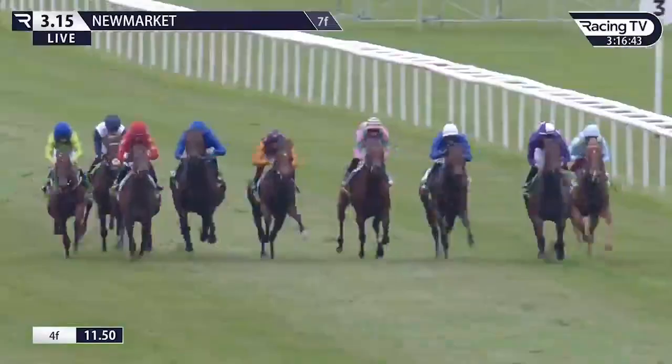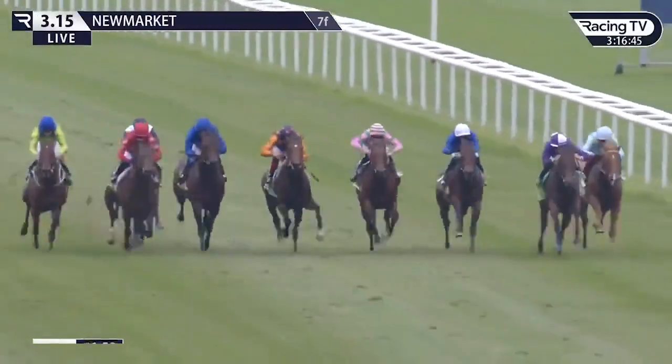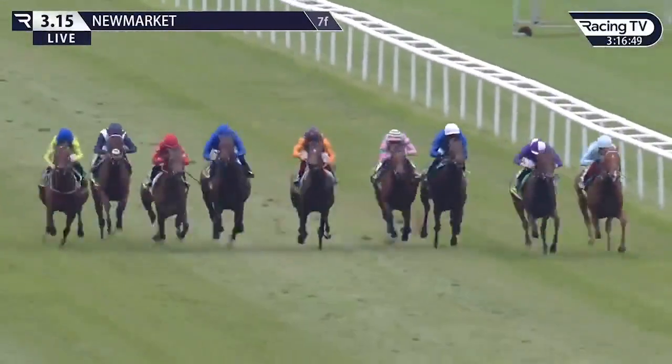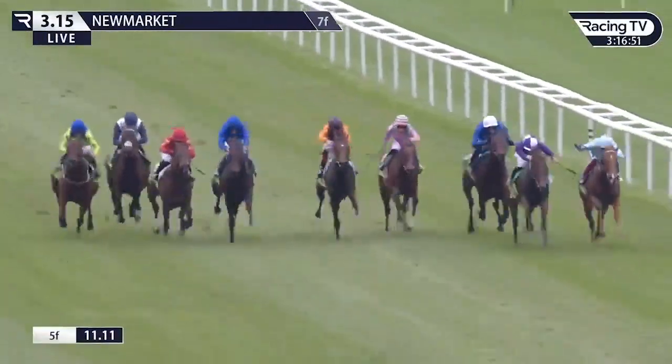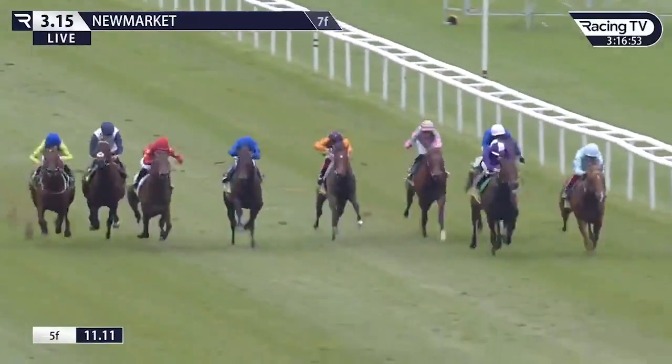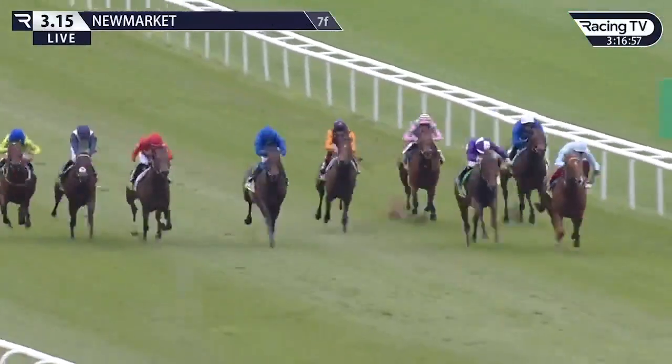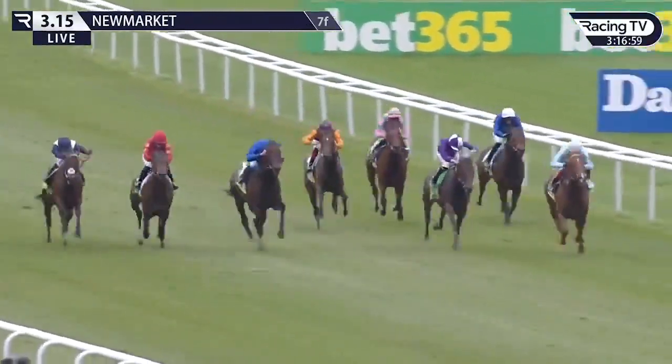A very open looking race at this stage, and it's Great Max that still holds sway, challenged on the far right by Dabab, coming home strongly now as they enter the final 2 furlongs. They're chased by Private Signal, then Papa Cocktail. On the extreme left, Mr. McCann. Down the centre is Native Trail in the all blue jacket.